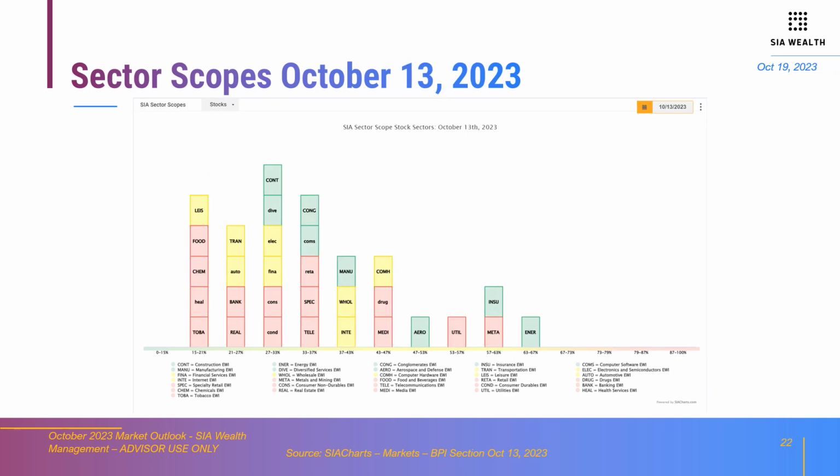And now, if we look at the sector scopes for almost 10 days later, October the 13th, we can see that a number of sectors have moved their way back rightward. In fact, there's now no sectors in the leftmost column at all, and this is an indication of a short-term bounce in the market. Although overall we still see the majority of sectors are on the left-hand side, we may not be perhaps as oversold as we had been.